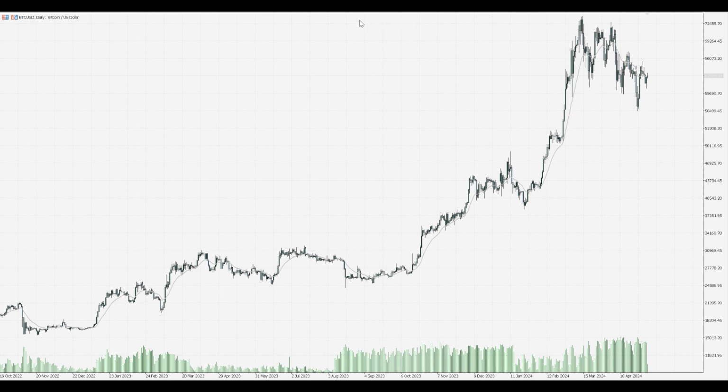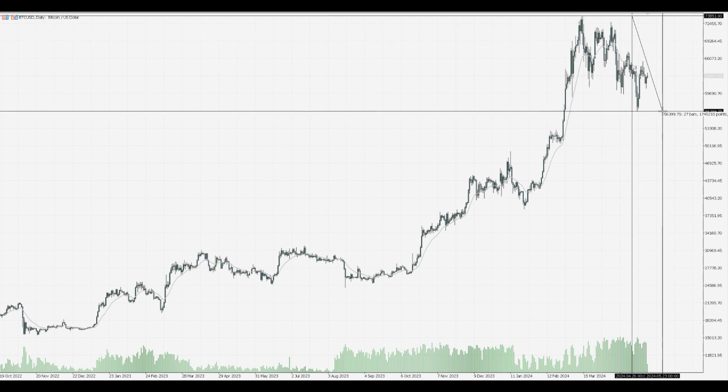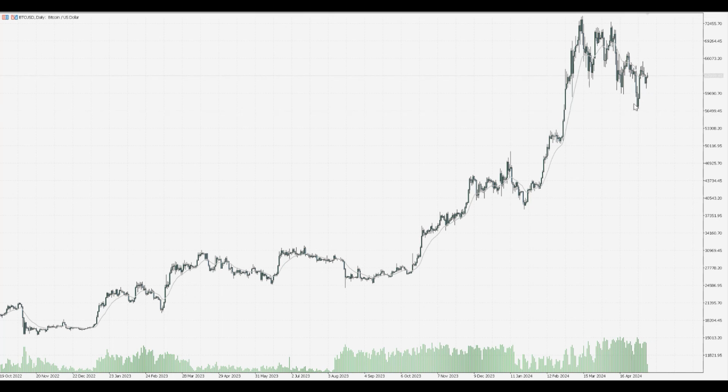It was a decent pullback. I'm just going to measure that here for you. So we can see that pullback was around that 23% point, and we can see now we've had a couple of attempts, mainly this attempt here, to get the trend back on track. That was rejected pretty badly with this nice leg lower.